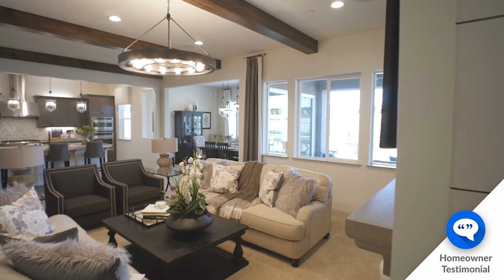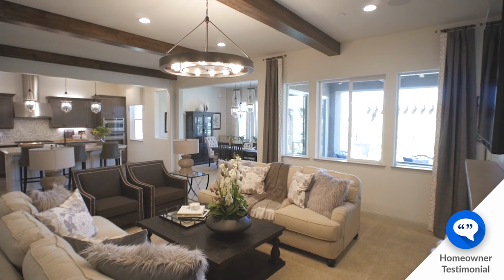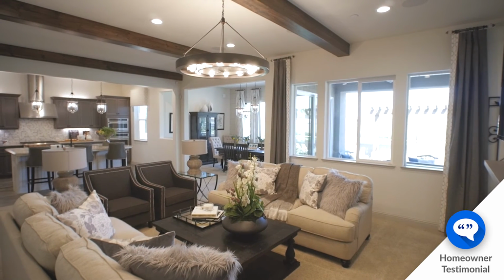When we walked into the 320, just the size of the living room and the kitchen and how much entertainment area that house offered, we just fell in love with it. We walked in the doors and he said, "Okay, we're home." That's all it took. We're really looking forward to making it home because this is going to be our forever home, raising the kids in, and it's just really exciting.